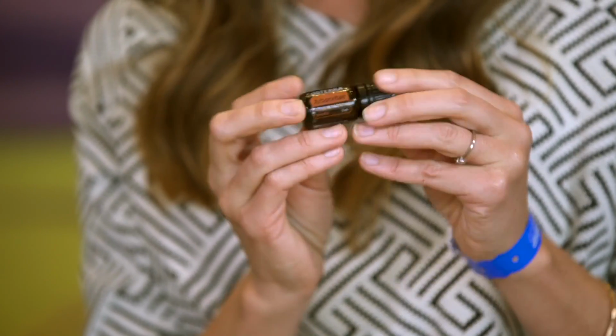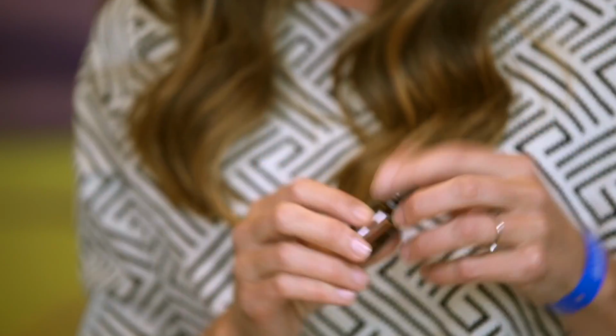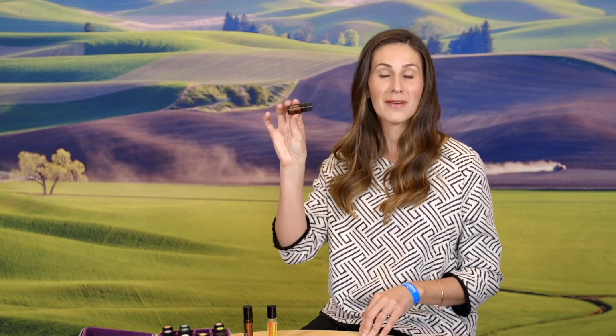Now, this oil has kind of weaseled its way into the front of my toolkit as a mom. And it's one that you might not be as familiar with. It's called Arbor Vitae. Some call it Arbor Vitae, tomato. You can say it either way. But no matter how you cut it, it sort of smells like Home Depot, but it is amazing.